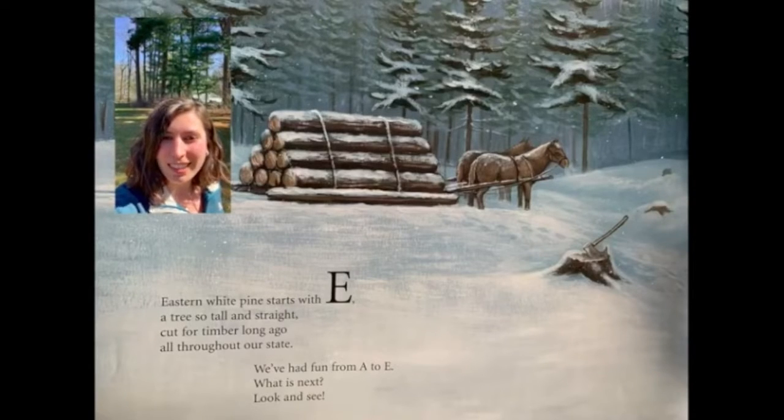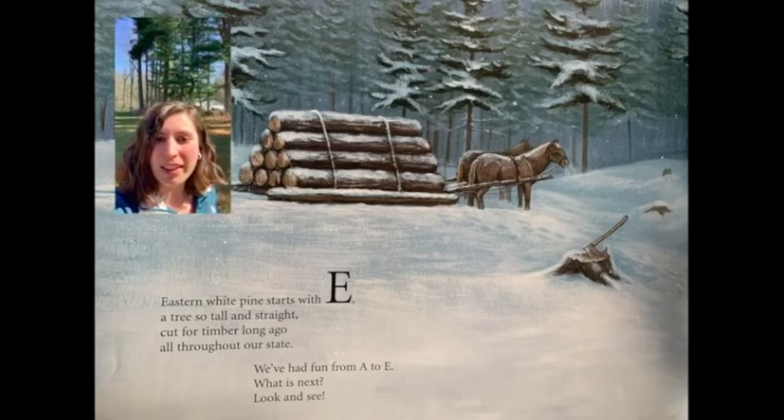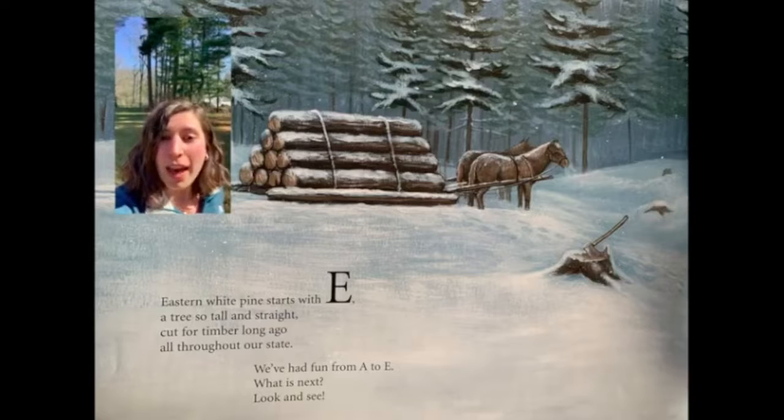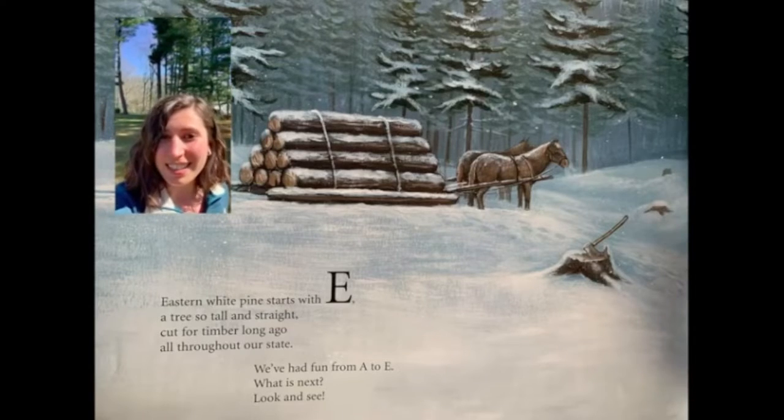Eastern white pine starts with E, a tree so tall and straight, cut for timber long ago all throughout our state. We've had fun from A to E. What is next? Look and see.